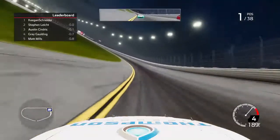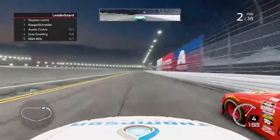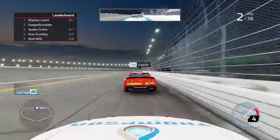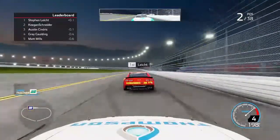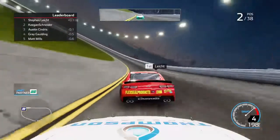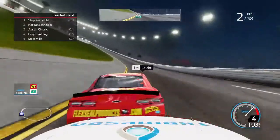Oh, a little bit of a bobble there off the apron. Still side by side for the lead off of turn 2. Trying to side draft. But a lot more straightaway speed that time for Light. And Light will move back down to the bottom. So we got up to second in the first 5 laps of the race despite starting 36th.